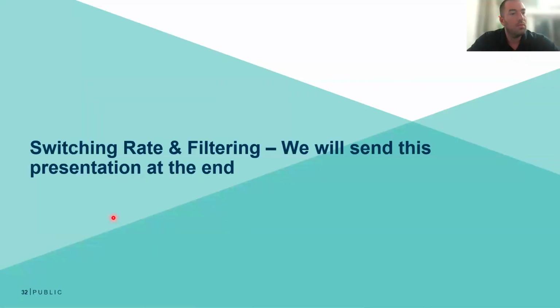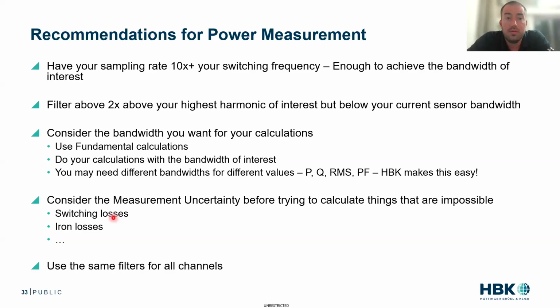All right. I'm doing okay on time, so I might go through this quickly, but we're going to share these slides because this is some practical hints on switching rates and filtering. For a power measurement, have your sample rate about 10x your switching frequency to get that switching information. You want that for the power, but you don't need all the super high frequency details because no power transmits in that. You want the bandwidth of interest. Filter 2 times above your highest harmonic of interest, because electrical power is carried in the fundamental and its harmonics. If your highest harmonic of interest is the 20th harmonic, take your highest speed times 20 times 2, and you'll have a pretty good measurement. But please note, current sensors are the limiting bandwidth, so don't set your filter above your current sensor.